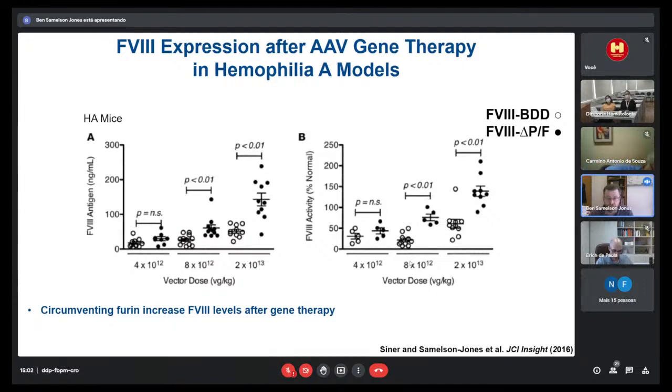We also observed the amount of circulating factor VIII after AAV liver-based gene therapy in hemophilia mice at 3 different dosing cohorts. On the left here is antigen, on the right is activity. We observed that in the middle and high dosing cohorts, delta PF in solid circles displays increased expression compared to B-domain deleted, such that at the high dose, almost 3 times more factor VIII is circulating after delta PF gene therapy than B domain deleted.